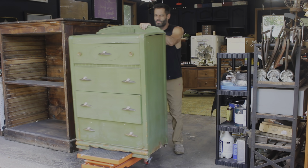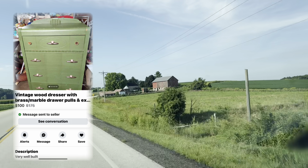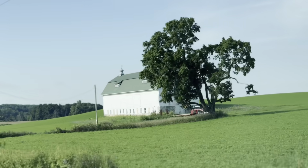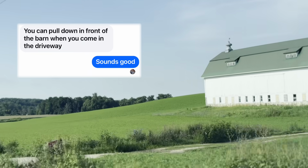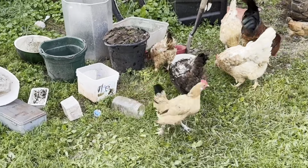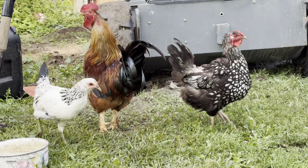This is a poorly painted 1930s Art Deco dresser, and I guess you could call it a barn find. You see, I found it listed for $100 on Facebook Marketplace, and on the way to pick it up, the seller sent a message I was not expecting. "You can pull down in front of the barn when you come in the driveway." This old dresser has a strange story, but first I'll let this discovery speak for itself.